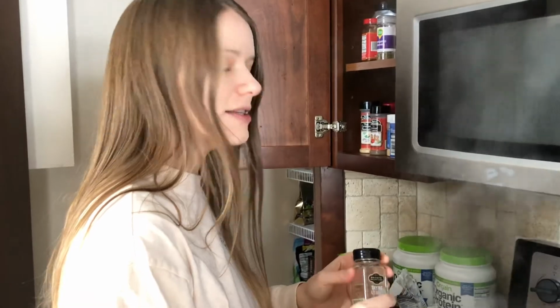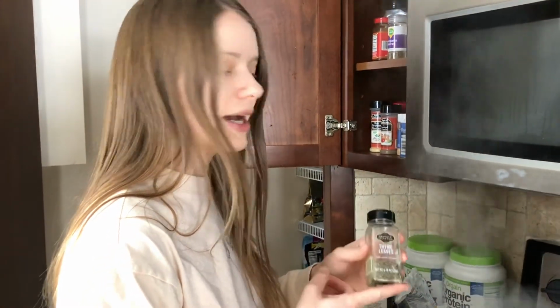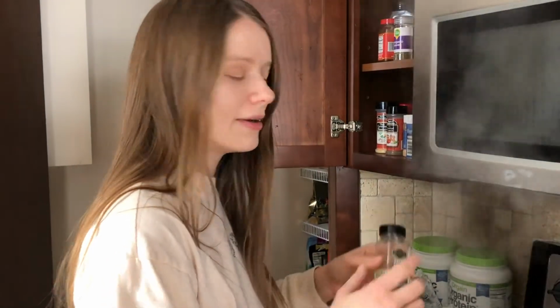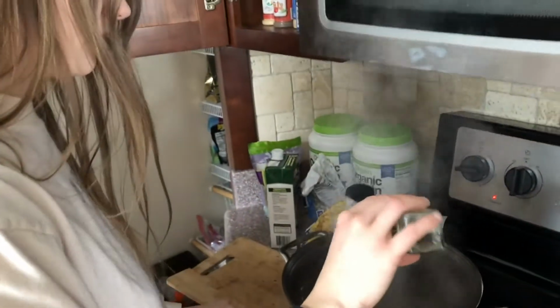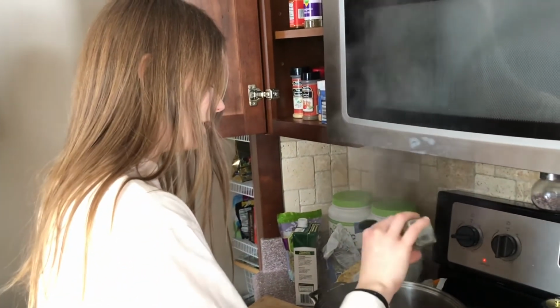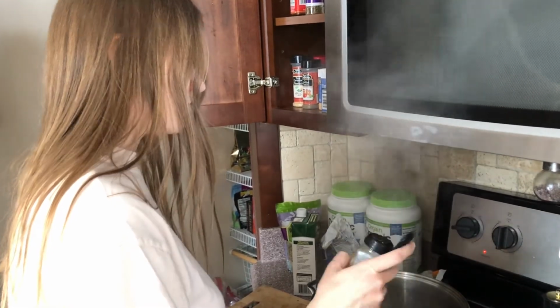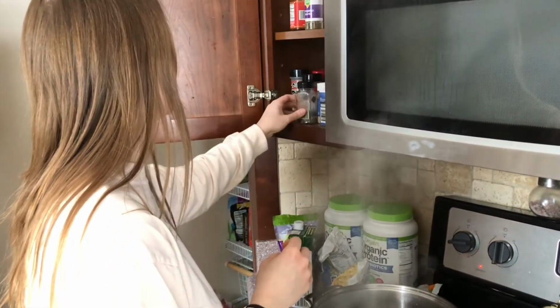So the spices for this soup are super simple. We are just going to be using thyme leaves and some pepper. I don't measure it. I just put in as much as I want. And then I usually add a little bit more later too.